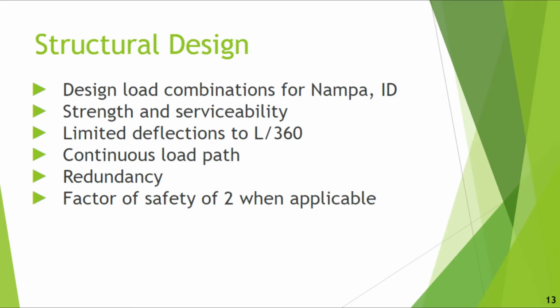The structural design criteria included load combinations based on anticipated weather for Nampa, Idaho. Strength and serviceability were also addressed. The deflections of all applicable members were limited to L/360 of the member length in order to limit additional strain on the structural components as well as address the comfort of the users of the building.